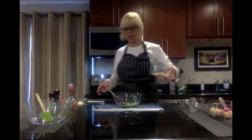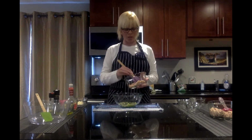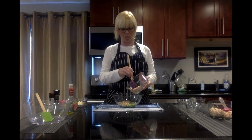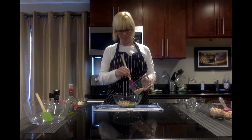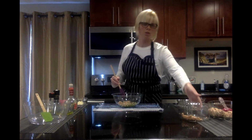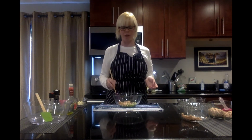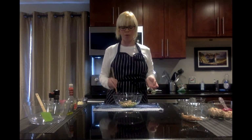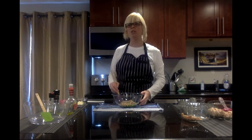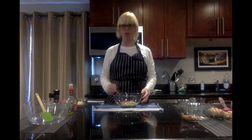And then I'm going to add a cup of white beans. I'm just going to leave a little bit of the white beans to the side because we're going to mash up some of them. As I said earlier, white beans are high in fiber, which can help control blood sugar, achieve a healthy weight, and lower cholesterol.